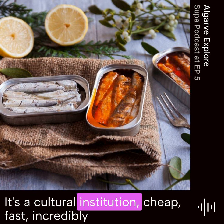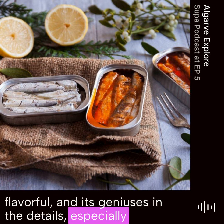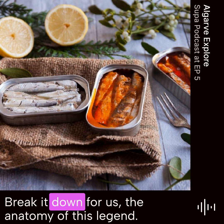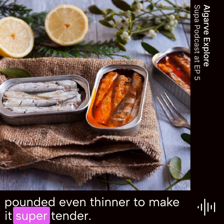It's a cultural institution, cheap, fast, incredibly flavorful, and its genius is in the details, especially how the pork is prepared. Okay, break it down for us, the anatomy of this legend. All right. So, the star is pork loin, sliced really thin, often pounded even thinner to make it super tender.